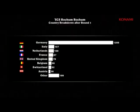All right, guys. It's time to talk a little bit about stats, because obviously those are shaping up nicely. Here is the country breakdown at the start of the day. You can tell that's a very big tournament. We're talking about the largest European tournament of all time.